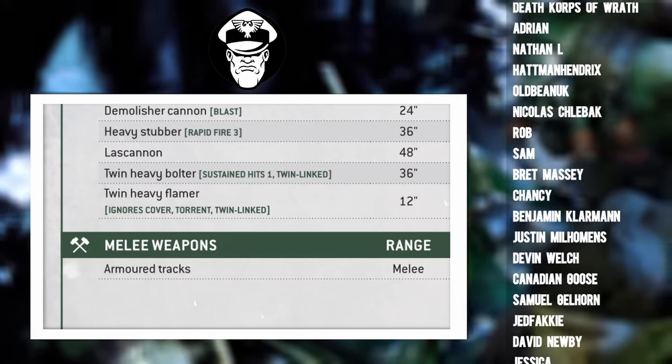In your shooting phase, just after selecting a target for this model's Storm Sword Siege Cannon, roll 1d6 for the target unit and every other unit within 3 inches of that unit. On a 5+, the unit being rolled for is struck by a concussive wave! After this model has finished making its attacks against that target unit this phase, each unit struck by a concussive wave suffers D3 mortal wounds.